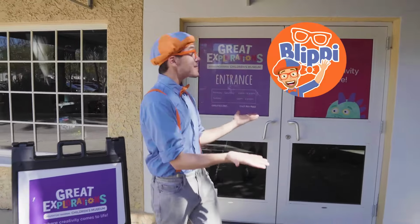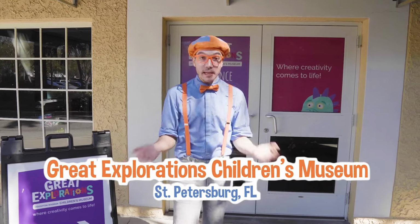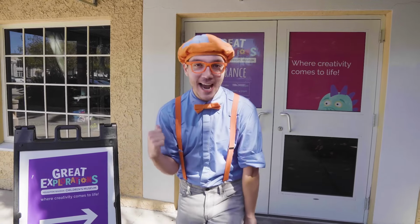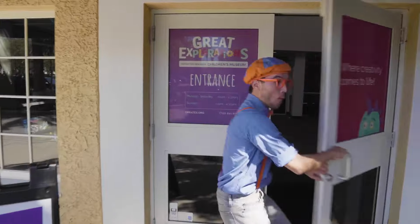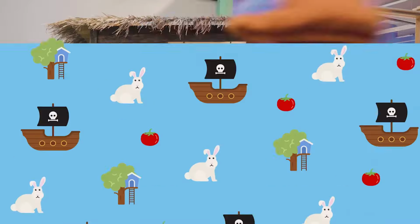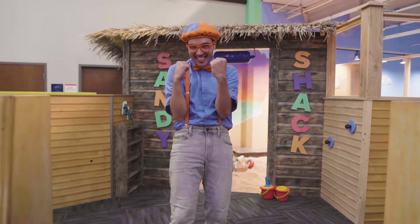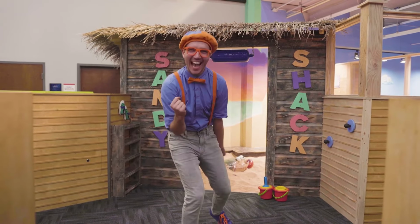Hey, it's me, Blippi! And today, we're here at Great Explorations Children's Museum in St. Petersburg, Florida! Yeah! And I can't wait to see what's inside and start playing! Whoa, come on! Whoa! Look where we're at! The Sandy Shack! Yeah! It's a really big sandbox, and you and I get to go inside!